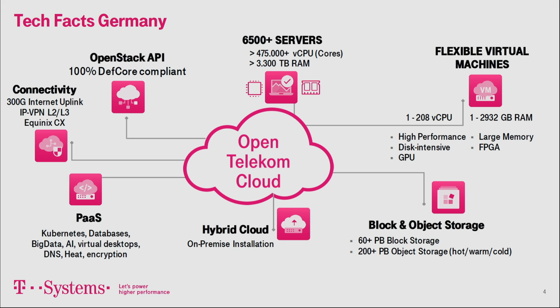Now let's continue on the top left side. As I said, we run OpenStack as our base platform, and we are currently 100% DefCore compliant, and we are very proud on that because API conformance is a very high regarded value in the Open Telecom Cloud. So we have quite a good internet connectivity connected to the good network of Deutsche Telekom, which is very well established all over Europe. We have also a lot of services I come to in a second.